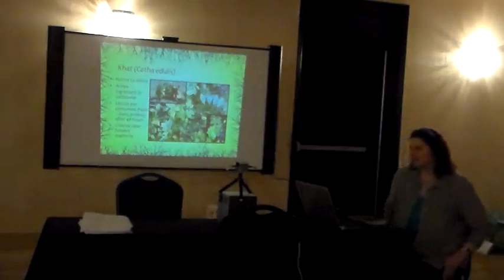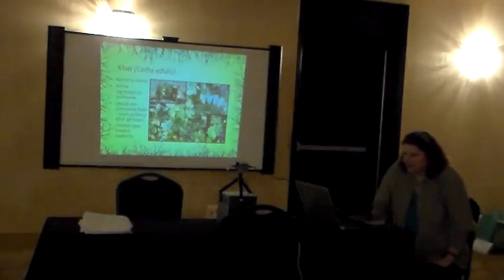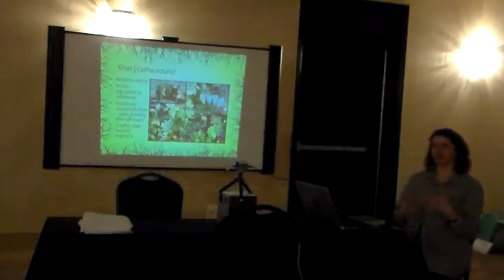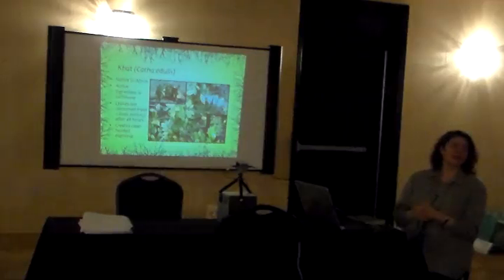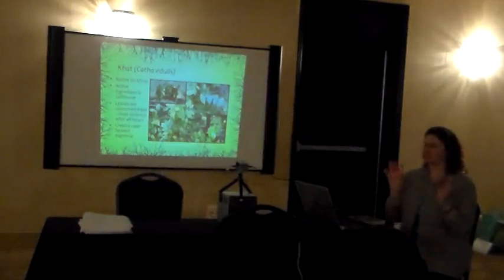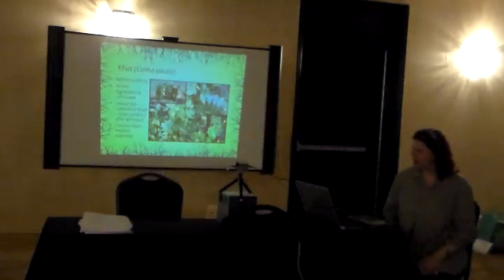Khat. This is native to Africa, and you don't hear about it too much here in the United States, but it's kind of interesting. The leaves are consumed fresh. It causes what they described as a clear-headed euphoria. It's not that you're not aware of everything, you just don't care. You're still fully aware of everything that's going on. You're not in a daze. You just don't give a shit. It's all good. But the leaves lose their potency after 48 hours.